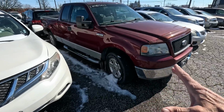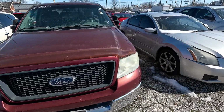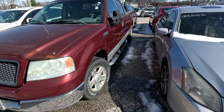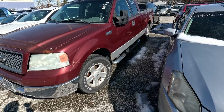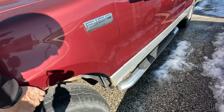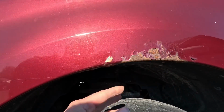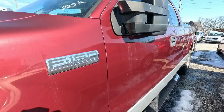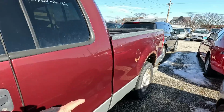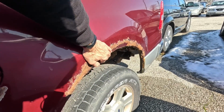Speaking of Fords, here is a 2004 Ford F-150. So it's seen better days. It's got some rust popping up here. Oh my. That whole fender under, it's gone. It's all gone. Okay. Well, and it's got even more rust back here. Yipes. That is bad.